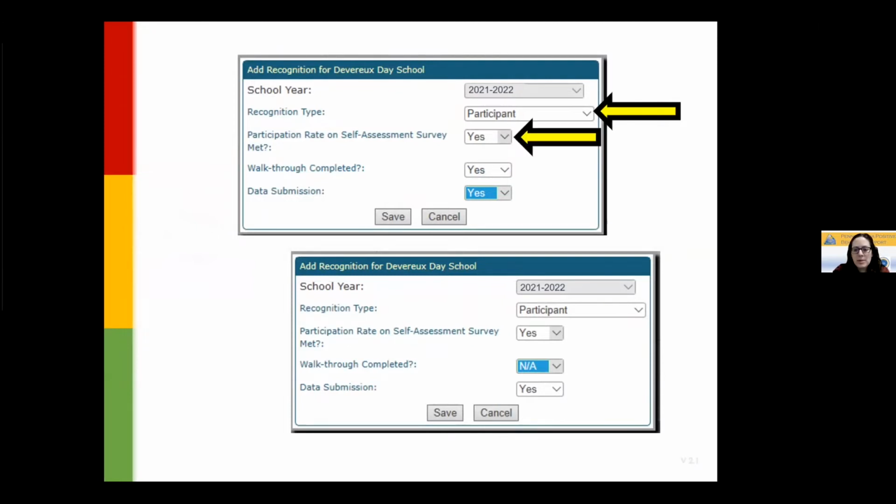You will need to indicate whether the participation rate was met for the SAS when you submit for recognition. So I think this relates to some of the questions that we were just talking about, but yes, you will need to say whether or not the 80% participation rate was met on the SAS when you submit for recognition. And then you will need to indicate this when you go for recognition again, make sure the year is there, list your status, say whether or not you met 80% participation rate on the SAS, which again informs the staff opinions of what's going on and the staff perceptions, which informs how you score the TFI. And then whether or not you completed the walkthrough, which again is required this year. And then you will be able to submit.